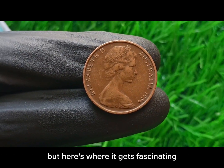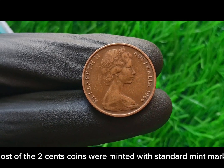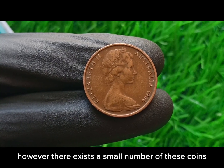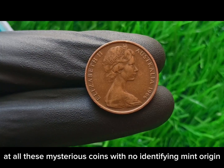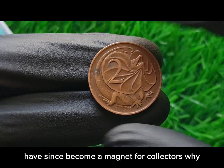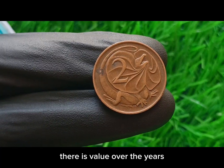But here's where it gets fascinating. Most of the 2-cent coins were minted with standard mint marks, indicating the location of production, mainly in Canberra, Melbourne, or Perth. However, there exists a small number of these coins that were minted without any mint mark at all. These mysterious coins with no identifying mint origin have since become a magnet for collectors. Why? Because their existence is incredibly rare, and where there is rarity, there is value.